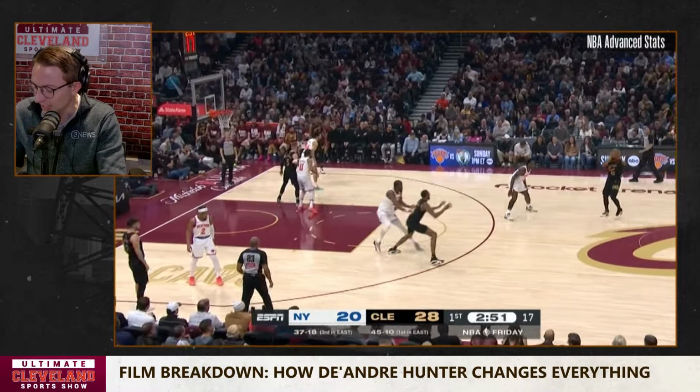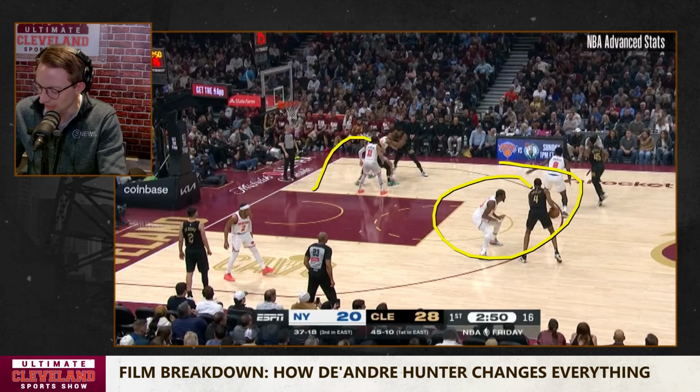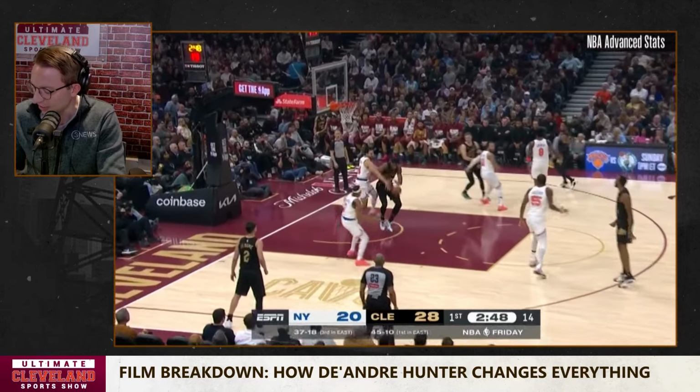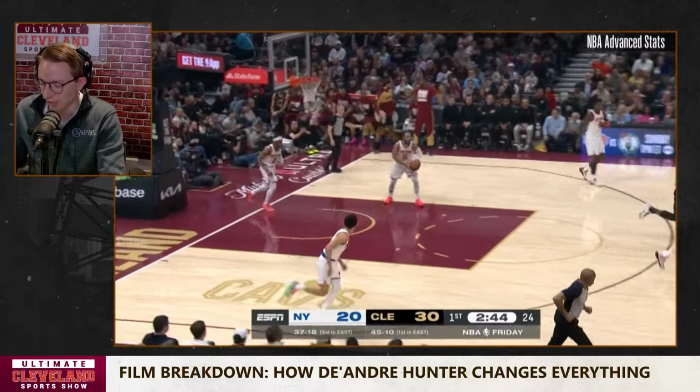Oh, wow. And when he gets a little bit of space, and first off, I love the fact that they're running Mobley for the high point here, like letting Mobley be the decision maker. If they go under this screen by the Knicks, then Hunter comes off this screen here from Mitchell for a three. They go over, so he just finds himself in the middle for the easy dunk. It's little stuff like that from DeAndre Hunter that they didn't have in previous iterations without him.